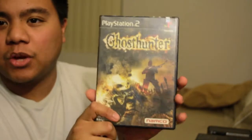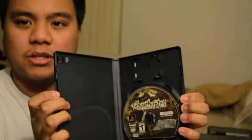This also came from the swap meets. This game came from where I got the Paper Mario for the GameCube. I got this for $3 as well. I just got it because it looks interesting, and I think this one is not complete. So I think I have more.